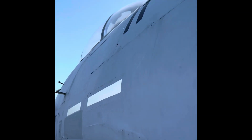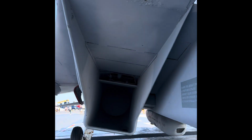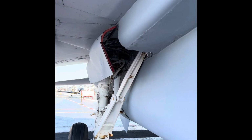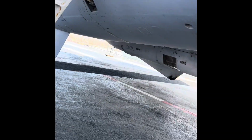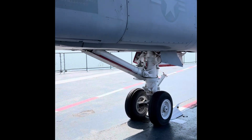The Low-Altitude Navigation and Targeting Infrared for Night, LANTIRN, pod system was added in the 1990s and the Tomcat began performing precision ground attack missions. The Tomcat was retired by the U.S. Navy on September 22, 2006, supplanted by the Boeing F/A-18E/F Super Hornet. Several retired F-14s have been put on display across the U.S.